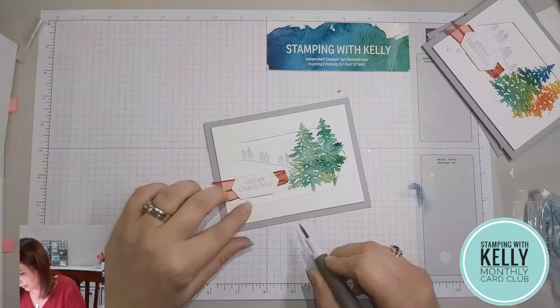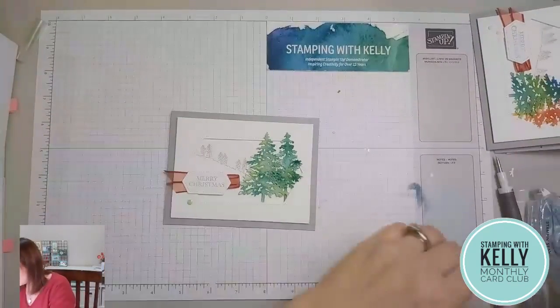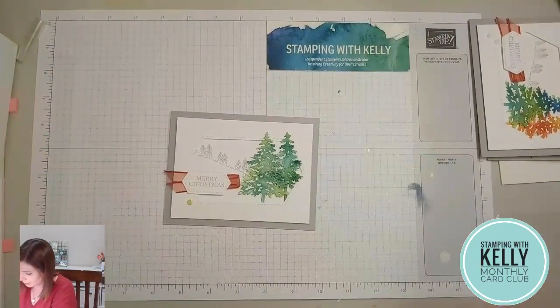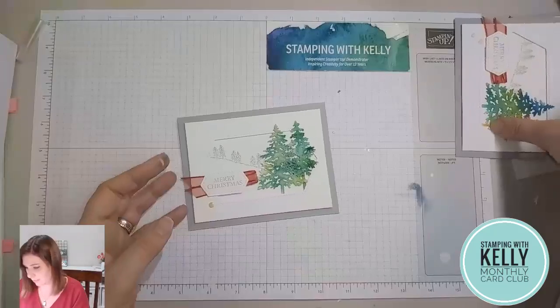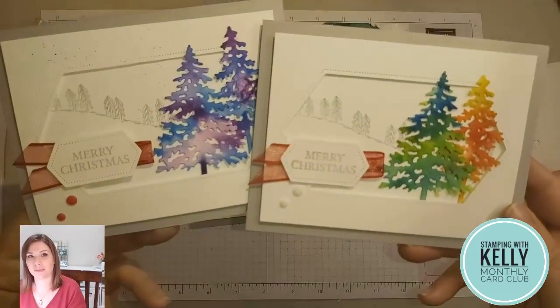And then you've got a fun little green dot. And if you didn't lose your second one, then you would have 2 cute little green dots or white dots, however you want to do them. Anyways, we'll find that probably later. It'll be stuck to my sock.